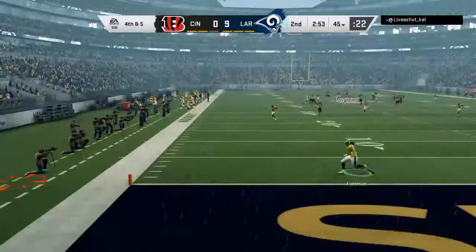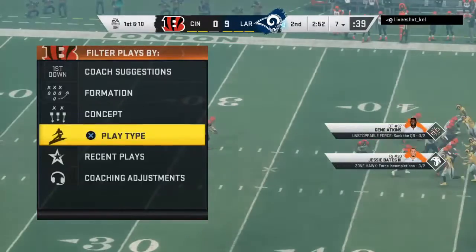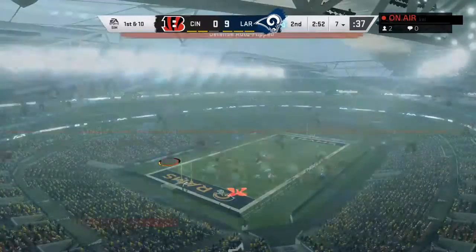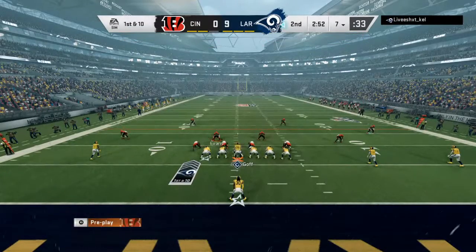This is away and a very good kick, angled for the sidelines. Let's go old school there. That's absolutely a great coffin corner punt. Someone's put some time in working on that, haven't they? Seems like every year these guys get better and better. It's amazing how they can command that football through the air.